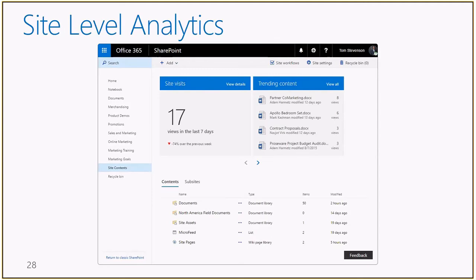And perhaps the single most important information from here is the trending content area. And you can hit view all on the trending content and see not just trending content, you can also see documents by its popularity, number of views, number of edits, and that kind of thing. And this has not been possible in 2013 simply because the analytics stopped at the site level, and we really couldn't tell if users were consuming documents, and more importantly, who is consuming documents. But that has been changed.